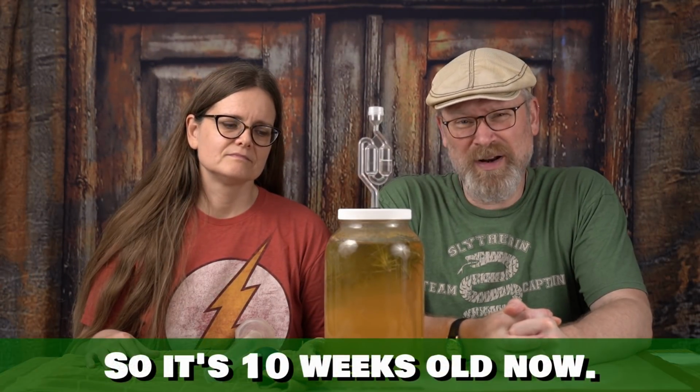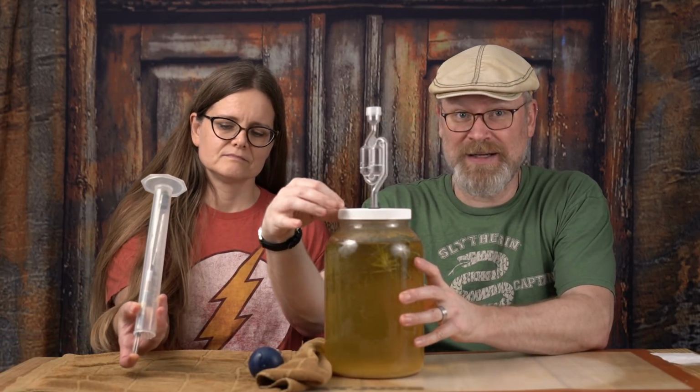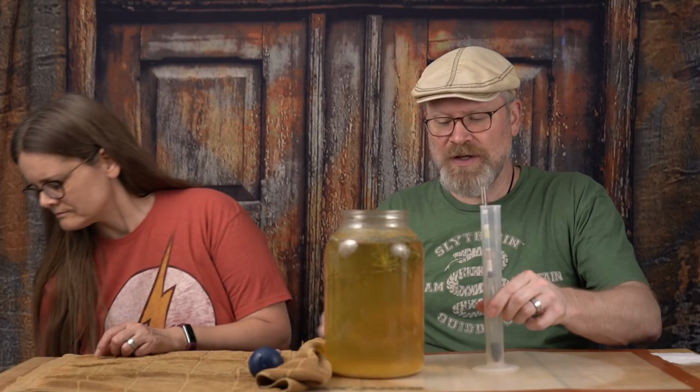So here we are about 5 weeks later, and we're going to give a check on this, see where it's at. Last time it was at 1.040, and it's been sitting. I haven't swirled it in a little while because I wanted it to clear up. I have noticed there are some floaters in here. What I mean by that is the yeast likes to stick onto the rosemary, and it's starting to fall off now.